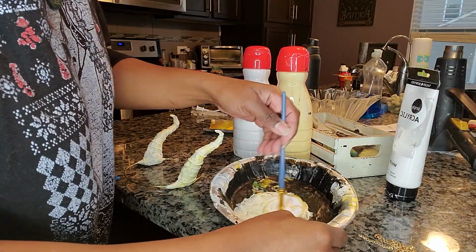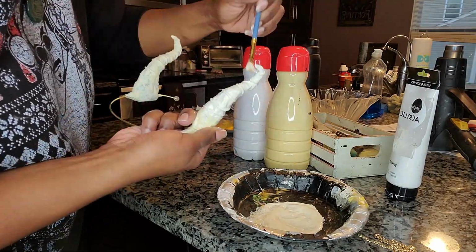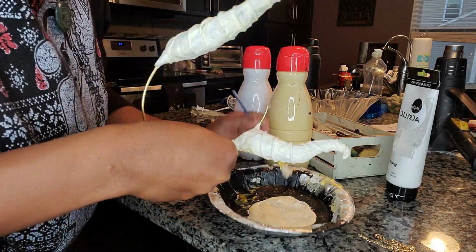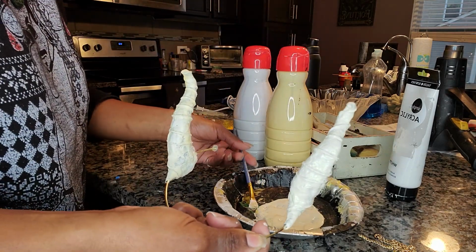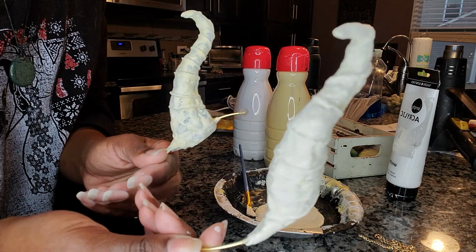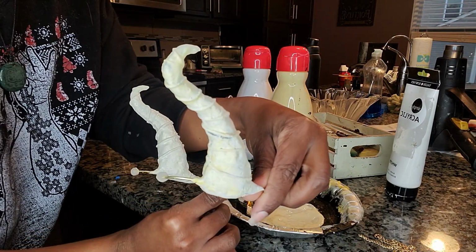For our second layer, we're going to add in a little bit of gloss Mod Podge and do the same again, just to get a second coat and make sure we've got a very nice even coat before we start in on the details. And on the right, you can see our completed second coat. On the left, you can see the first coat, so that way we start to get rid of some of that black Warbler underneath, and you've got a nice solid off-white base.